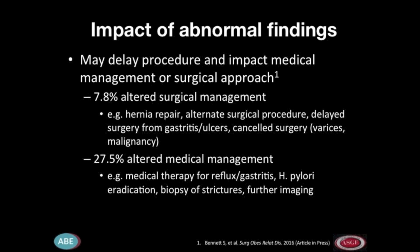One study showed 7.8% of endoscopies altered surgical management. This may include a hiatal hernia repair being performed prior to or during the bariatric surgery, or altering the actual surgical procedure, potentially from a sleeve gastrectomy to a gastric bypass if there is the presence of reflux esophagitis or a large hiatal hernia, or perhaps altering from a planned gastric bypass to a sleeve gastrectomy if there is an unusual lesion in the stomach, especially if there is a family history of gastric cancer.